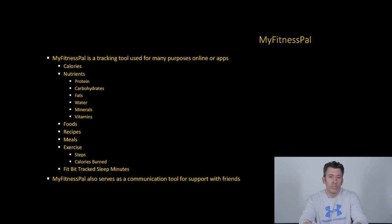It's kind of like just carelessly spending money and not keeping track of what your checking account's at if you're not actually tracking your food intake and your calories burned through exercise. So I definitely recommend, if you're not tracking, to start doing that. And MyFitnessPal is a great tool that you can use to do that.